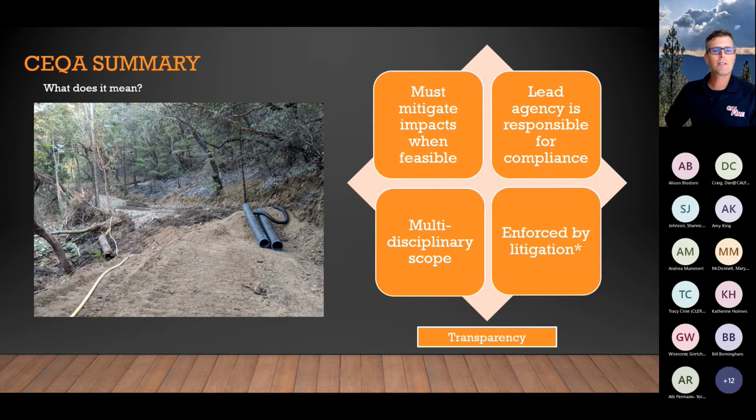So it's multidisciplinary in scope, meaning it crosses numerous resource objectives, kind of the full array of what's out there. And again, that's probably not new to anybody in this webinar. And then that's that enforcement piece, enforced by litigation. And it's all open and transparent. So everything we do, the public's not just aware of it, but they're encouraged to participate in. Certainly when we get to the environmental impact reports, there are numerous opportunities for the public to engage in mandated public comment periods, as you're aware. So we'll get into that a little bit more, but that's really the summary of CEQA.